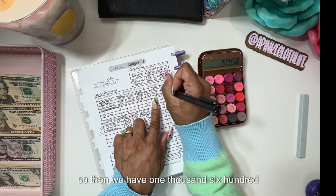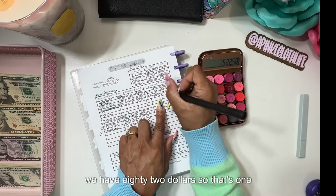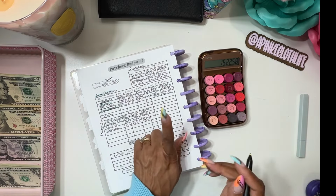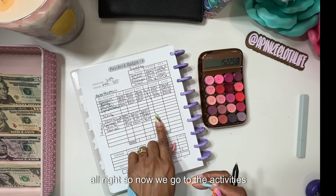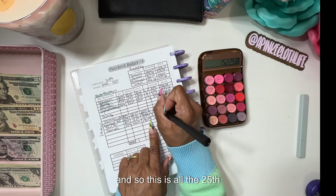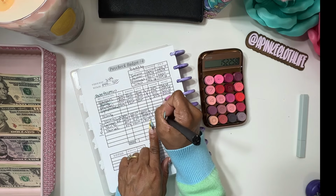So then we have $1,604.58, and then we have $82. So that's $1,522.58. All right, so now we go to the activities for Aiden, and so this is all the 25th.